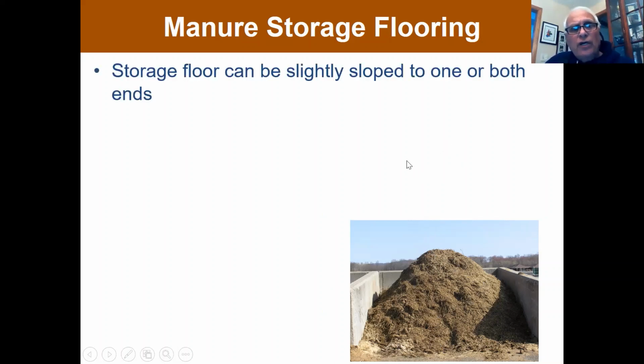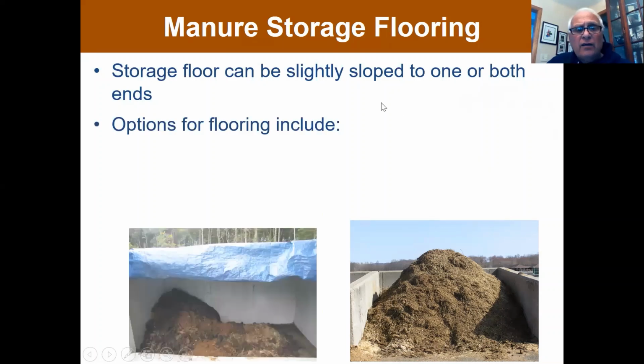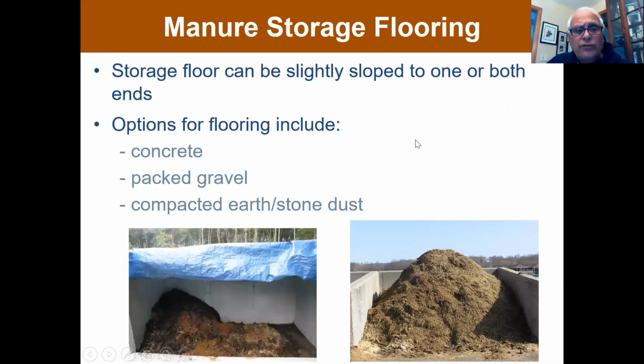So the storage floor can be slightly sloped to one or both ends. This is to prevent any accumulation of water at the bottom. And options for flooring include concrete, as I said, which is a fancy one, but it could be packed gravel, packed stone dust, or compacted earth. And so it could be anything.